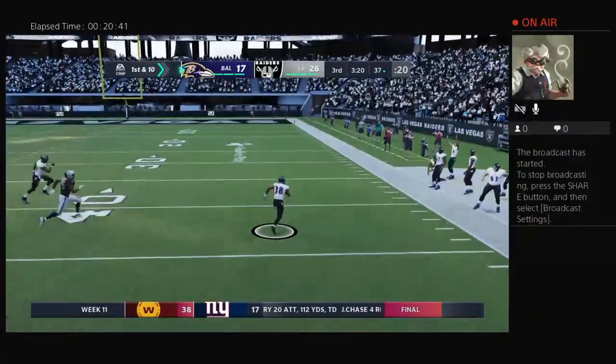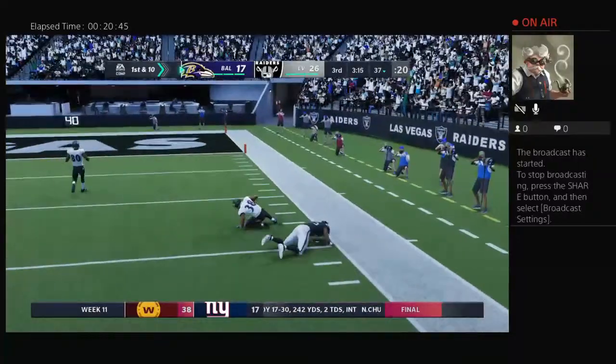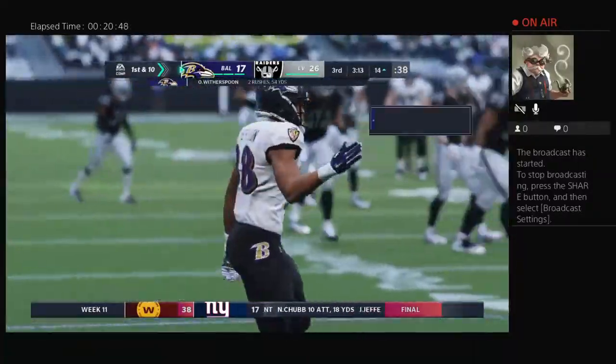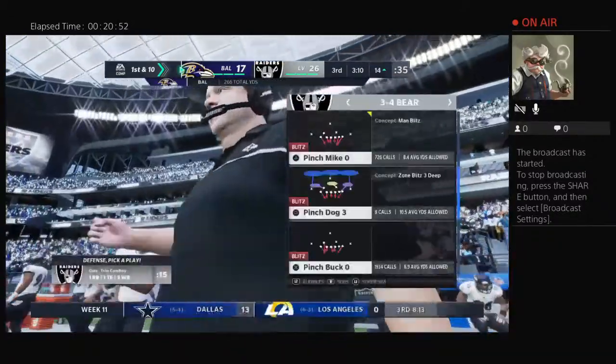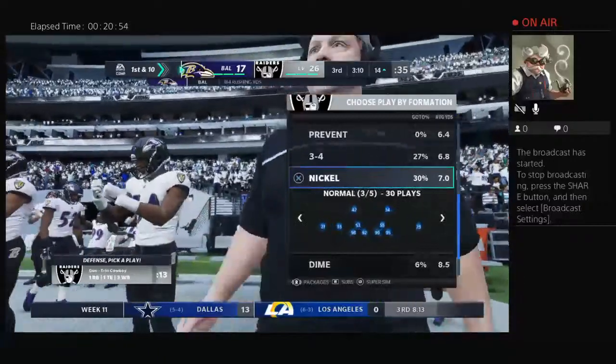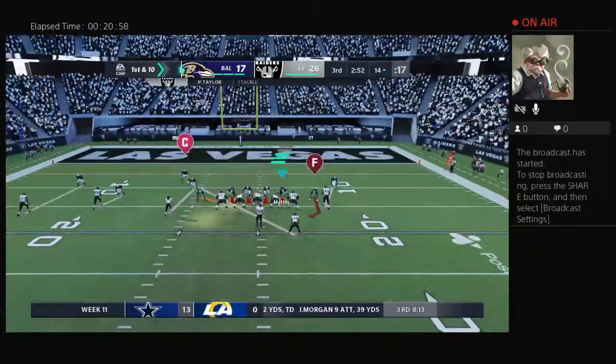A beautiful spin and room to run. He's at the 30. And he will be taken down deep in Las Vegas territory. It's a big play there for Baltimore. 48 yards. Well, they know they've got a good starter. Now the guy coming in to spell him shows he can run it pretty good as well.